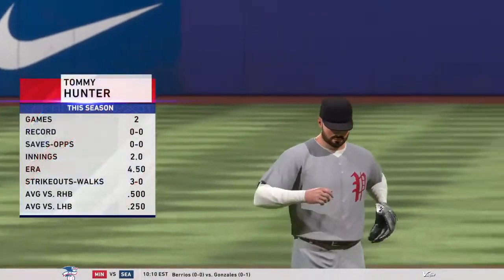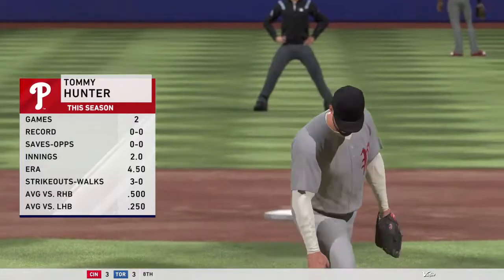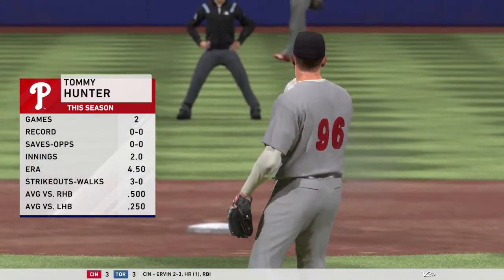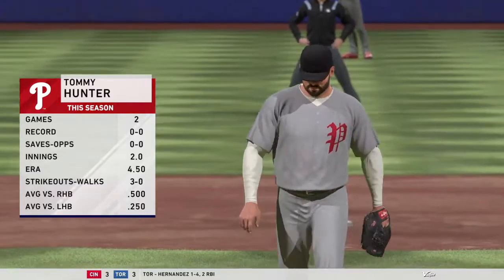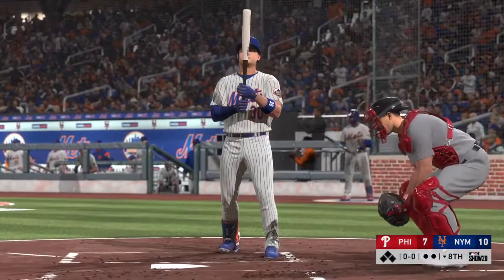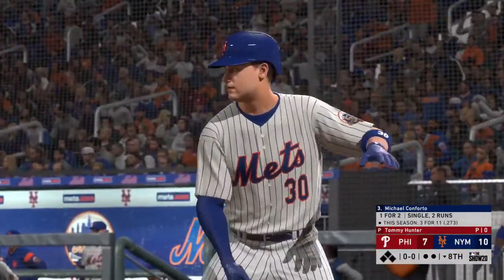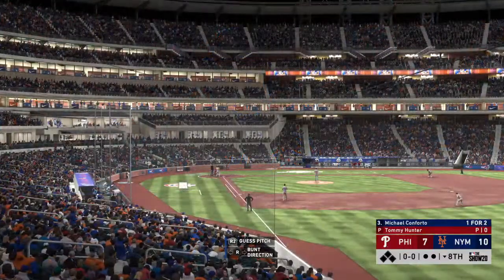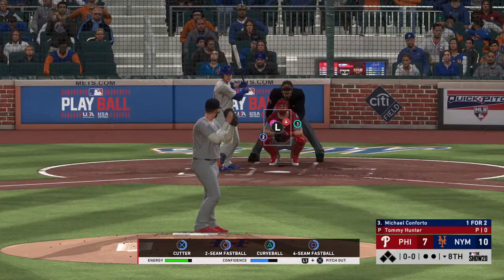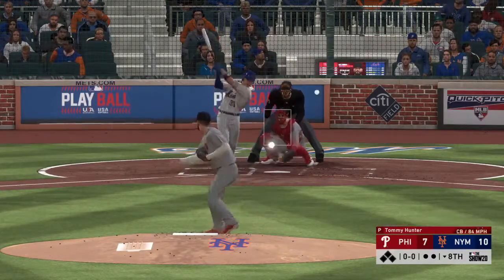Tommy Hunter will come on out of the bullpen as he'll be appearing in his 3rd game this season. Tommy Hunter. Ready to go for the last half of the inning. And up next, the left-handed hitting Michael Conforto. The right fielder, Michael Conforto. Ready with the first pitch. Here it comes.